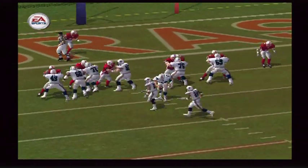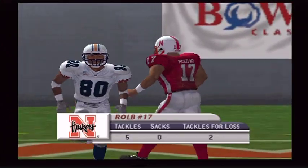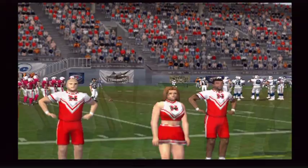Auburn comes out with an I formation. Number 16 gives it up the middle. They'll wrestle him down in the backfield. Nowhere to go on that play, Coach. Boy, you're absolutely right, Brad. This is a great job by the defense in not giving him any room to create anything.